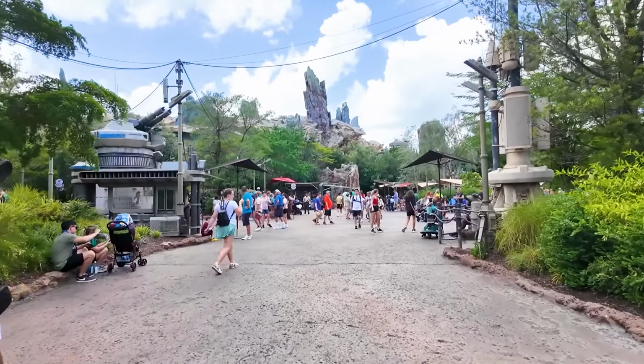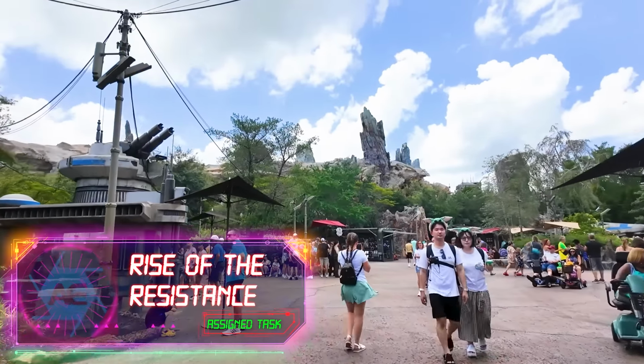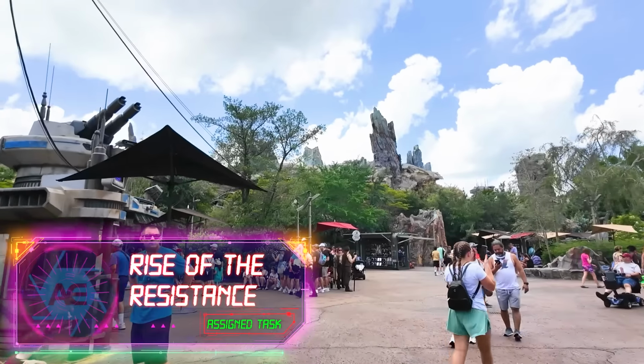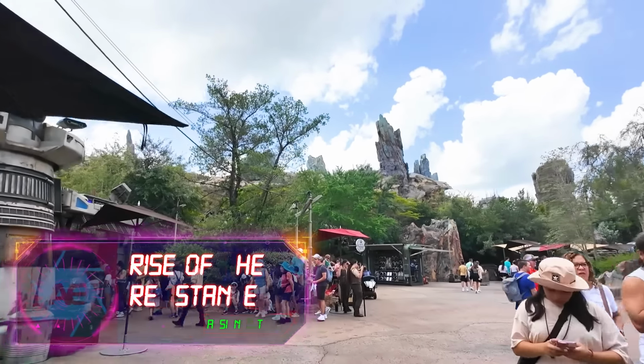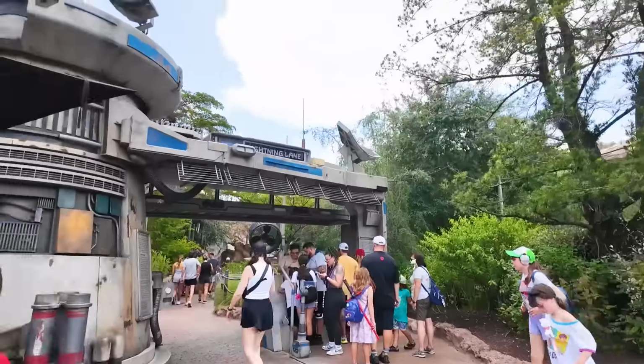All right, here we go, Rise of the Resistance. They actually have the single rider line out right now, which is pretty cool. They've just started testing this out. Now, I have not personally gotten to try it yet, but hopefully I will be able to do that pretty soon. We're gonna hop on, we're gonna have a great time.